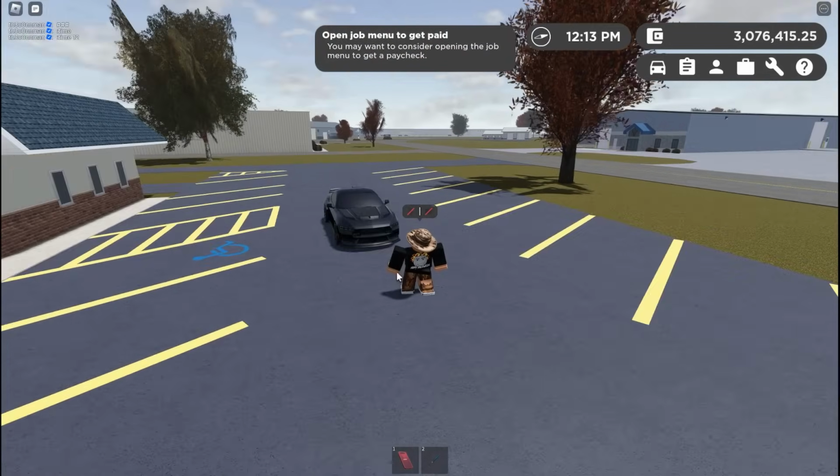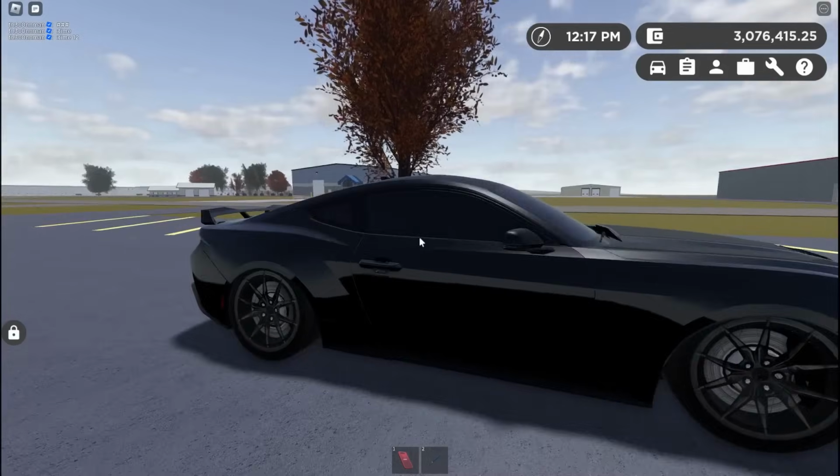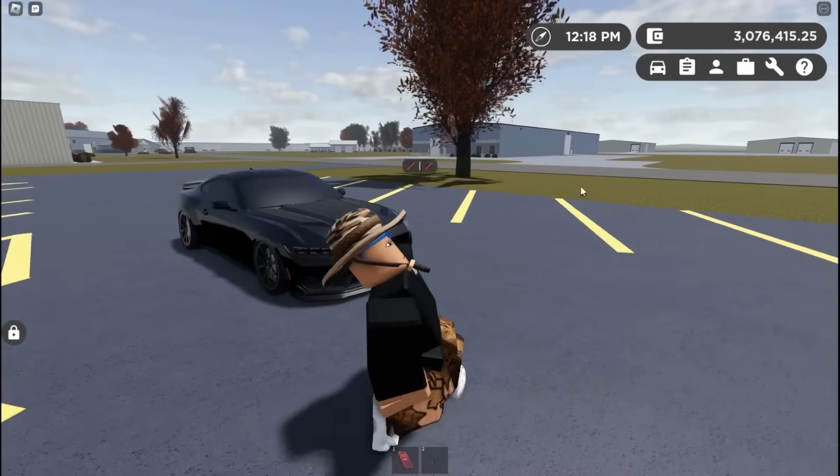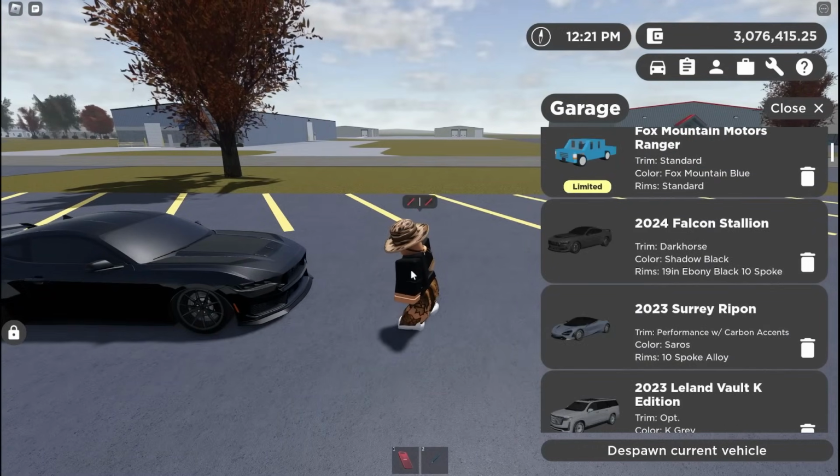Also got my S650 Mustang. This thing's not bad, lowered. Pretty sure these are stock wheels. I like this thing. This thing's pretty cool. I don't drive it a ton, but I wish you could see the mileage on your cars. That would be actually really cool. If you could put the mileage on your car when you buy it, it says 0 miles, and you can see how many miles you've driven. I could see the car I've driven the most, which would be kind of cool.